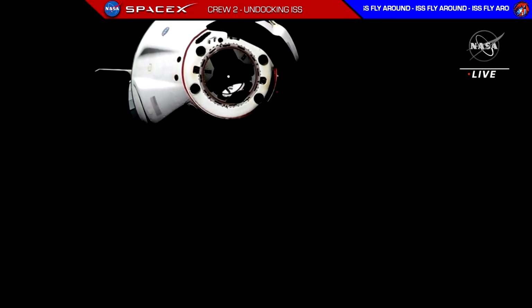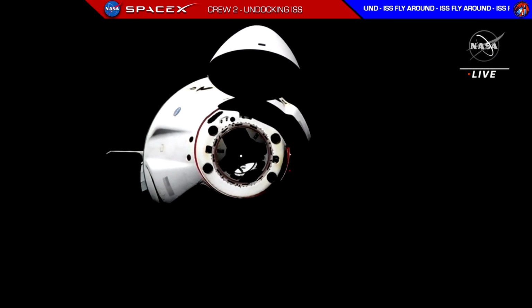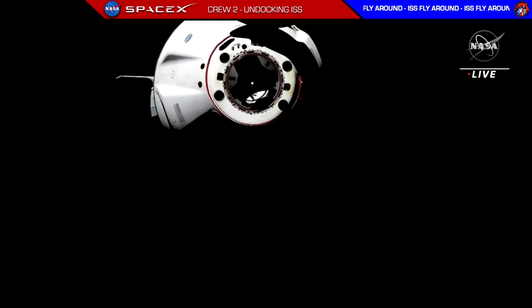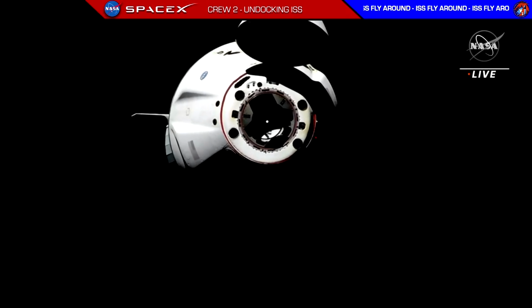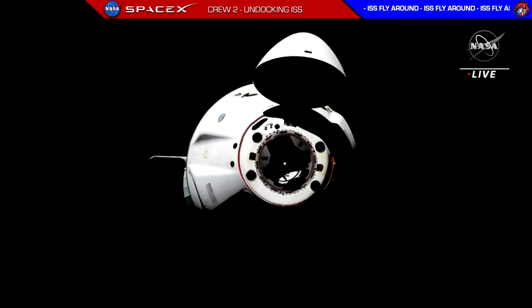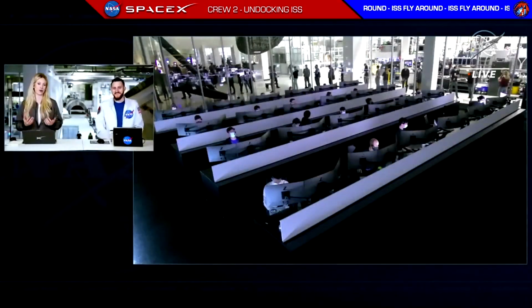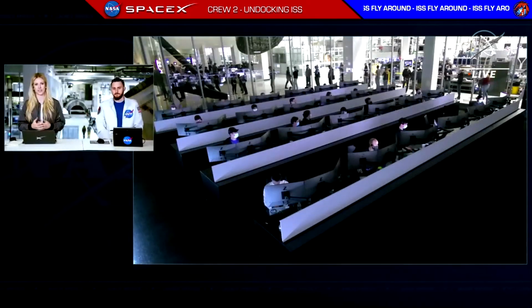As we mentioned before, Megan and Shane are still in their suits and buckled into their seats. However, Thomas Pesquet is taking photos for this fly-around maneuver, and Aki is also out of his seat assisting Thomas to take these photos. As Gary mentioned before, the crew will be taking off their suits in a little while to get comfortable. It's not really a break period, but it is a small break in the action before the dynamic events pick back up again prior to re-entry.